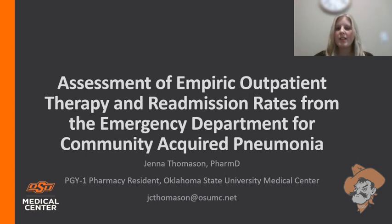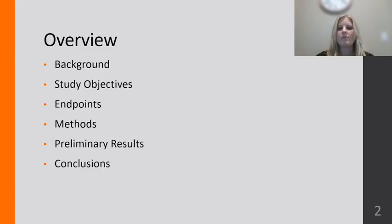The research project I will be presenting on at OSU Research Day this year is the assessment of empiric outpatient therapy and readmission rates from the emergency department for community-acquired pneumonia. During this presentation, we will go over the background of my research project, look at the study objectives, the endpoints, then go through the methods and discuss preliminary results, and finally the conclusions of the project so far.